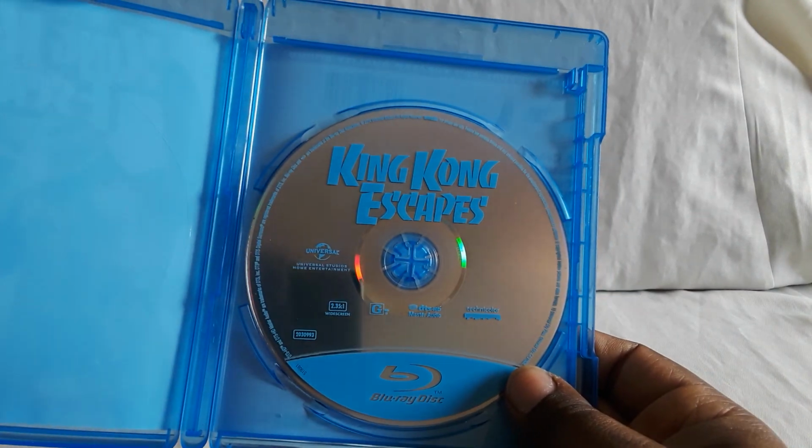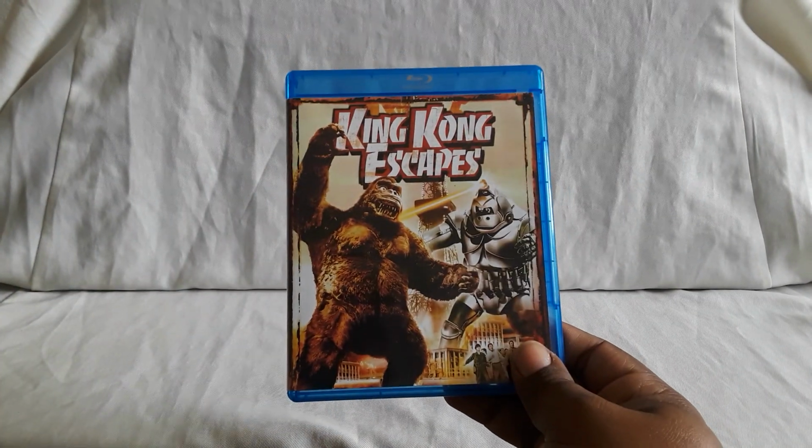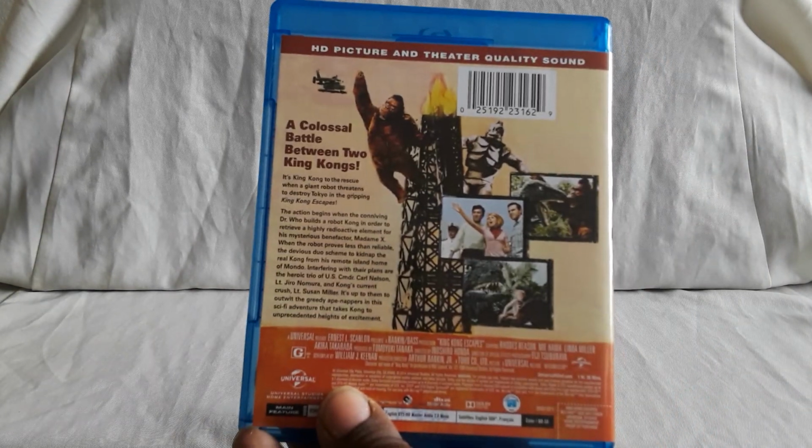Here's the disc. Another etched cover. Yeah, so this one you have Kong versus a robot Kong, and this one was fun. It's kind of popping in, have a good time. Got this new on Amazon, pretty cheap. Special features, I don't think there's anything on here that I recall. I think it was pretty bare bones. Yeah.